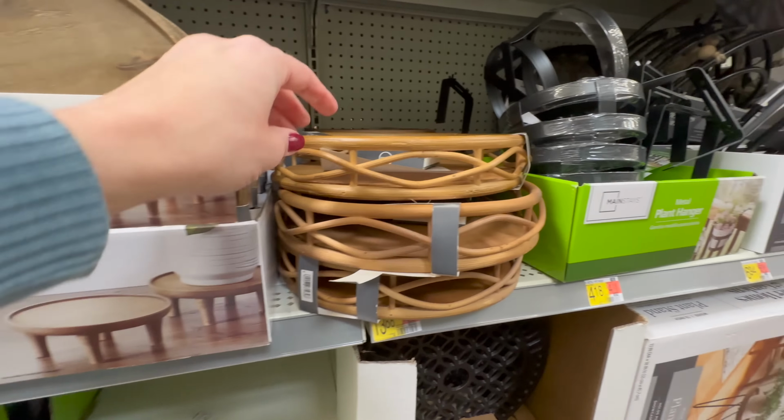Next up is a rolling cast iron plant stand. Now, I love this piece. I love that you can just turn and rotate your plants so that you can get sun all the way around it. And it's priced at $15.88. So I think that's a great deal.